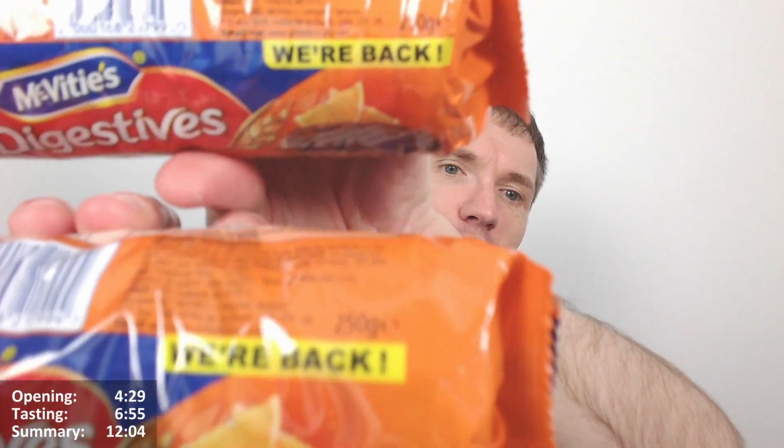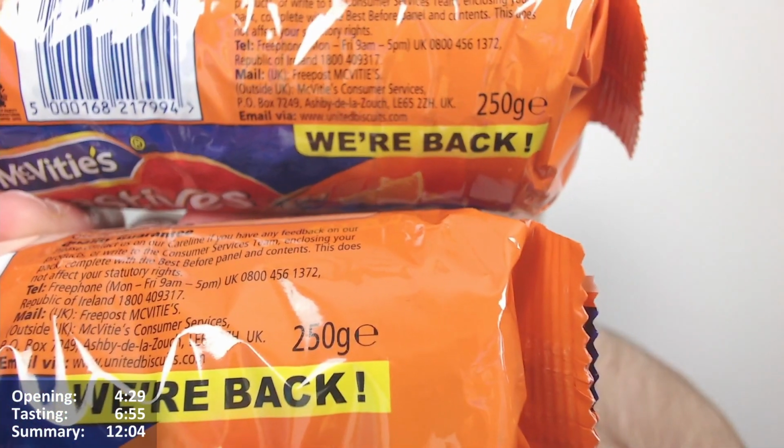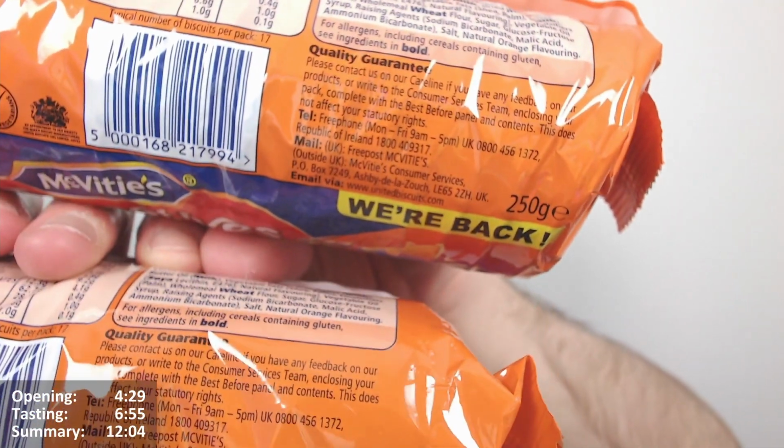So the weight of the entire pack as well, I think it's the same. I'm sure I checked that before, but I can't see the weight now. There must be a weight on here somewhere, but there we go, 250 grams, just above the back part. There might be a slight difference in the address or something, but I couldn't see anything obvious. It seems to be exactly the same.